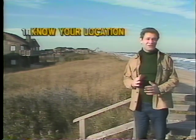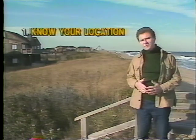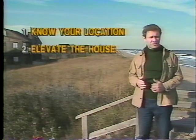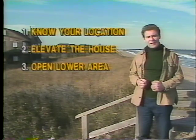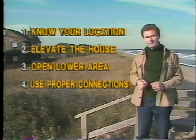Of course, know your location. Know the environment in which you're building. Determine the storm characteristics of wind and water. Elevate the house to flood elevation on properly embedded piles. Keep the lower area free of obstruction. And properly connect all the components of the house from foundation to roof.